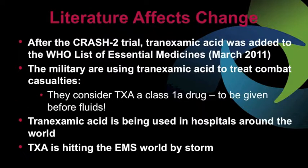As a result of that, and looking at the CRASH 2 trial data, TXA was added to the World Health Organization list of essential medications in March of 2011. The military is using TXA to treat combat casualties. They consider TXA a class 1A drug to be given before fluids.